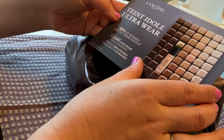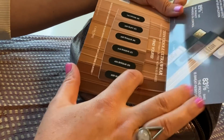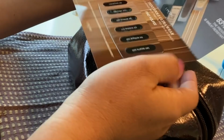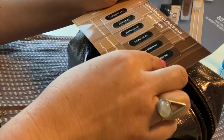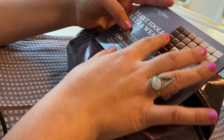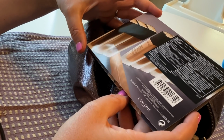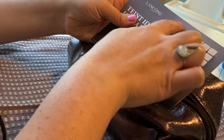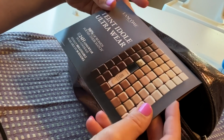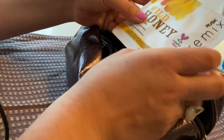Next we have some foundation samples by Lancome. And in this particular sampler, we've only got 6 shades to choose from. And of course, I think we all could agree that it is vital for makeup companies to include shades of all colors, from lightest light to darkest dark. And making sure that each product line has a sufficient amount of dark shades and variability that exists within that skin tone.